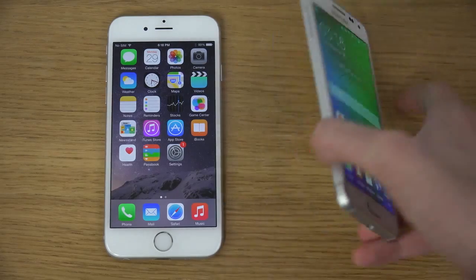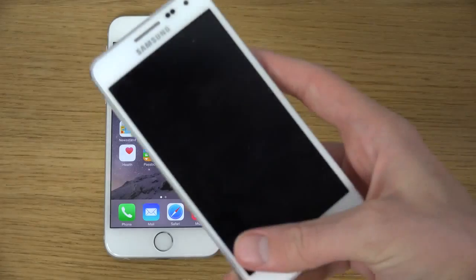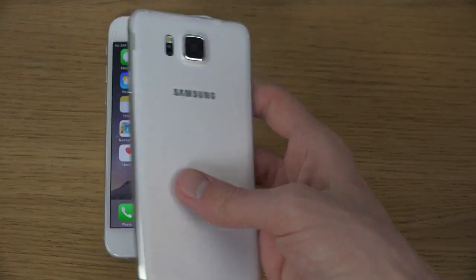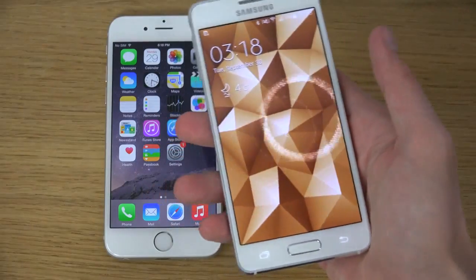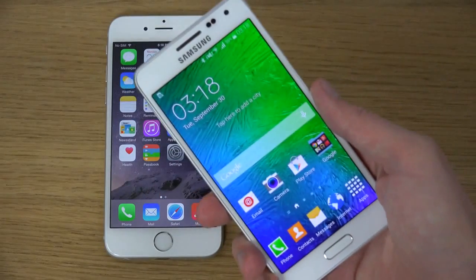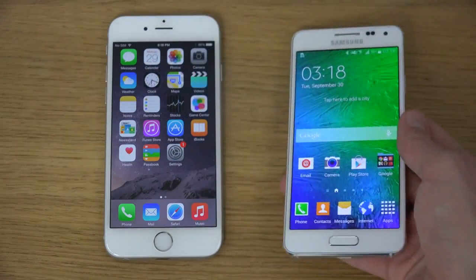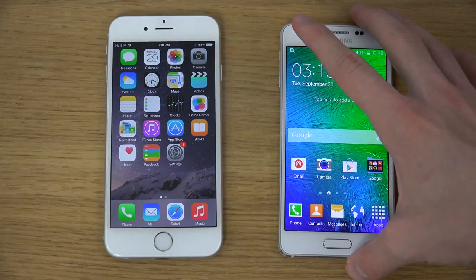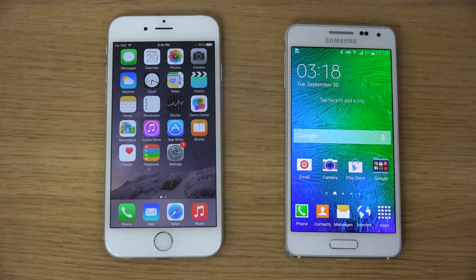Interesting here, you can remove the battery on this one, which is good, but then the bad thing with the Galaxy Alpha is that you can't insert an SD card. But it comes with 32 gigabytes of internal storage already, which is good. This one here comes with 16 gigabytes, and you can't remove the battery, and it's more expensive. I think it's around 300 more bucks compared to the Galaxy Alpha, at least new.